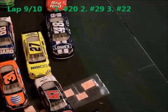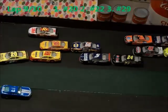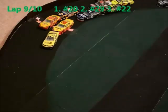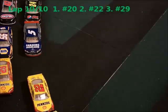Kenseth right in front of Harvick. They are neck and neck. Everyone drafting in a tight pack. Matt Kenseth here, an onboard camera as he goes around the turn. He continues to lead as they pass Biffle and lap him again. Kenseth still maintains that lead over Harvick. It's never been more than a car length, and it doesn't look like it's going to be. It's really tight here still. We're on the last lap now.